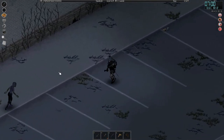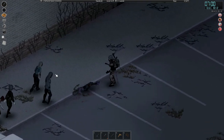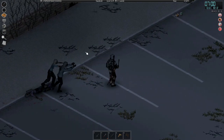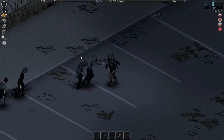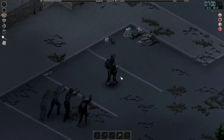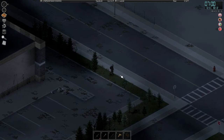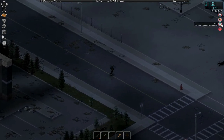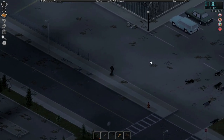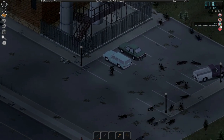Let's try getting to this hardware store. Oh, he's freezing. That makes so much sense. So I was wondering why he's moving so slow. But, yeah, we're freezing. Absolutely freezing. Just got to go for a sprint to warm him up. Good way to start the day. Yeah, my fella.